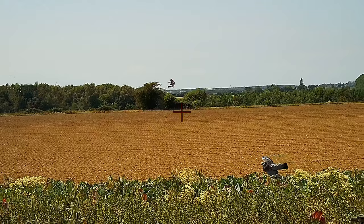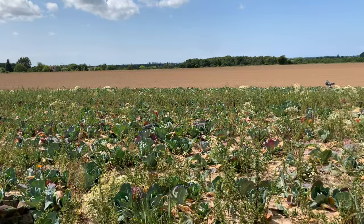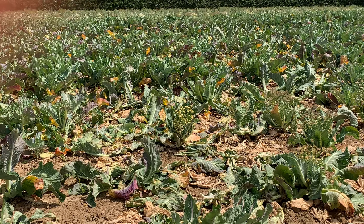Just to give everyone an idea of what we're shooting over, got probably 100 yards of collie behind us and a little strip of cabbage in front. All the collies sort of just about going to flower, as you can see. Pigeons really like it at this sort of stage.